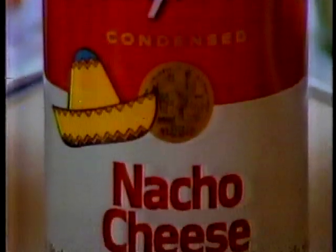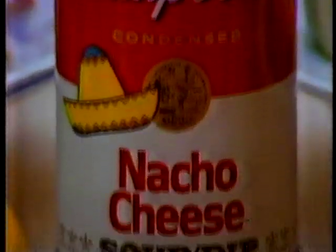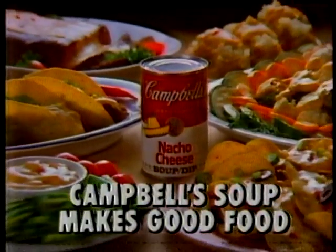Introducing Campbell's Nacho Cheese Soup Dip. It's a dipping, a saucing, a topping. It's a spicing, a dicing, a slicing. It's a Mexican burger, a chip with a zip. It's Campbell's new Nacho Cheese Soup Dip. Turn anything not so zippy, nacho zippy.